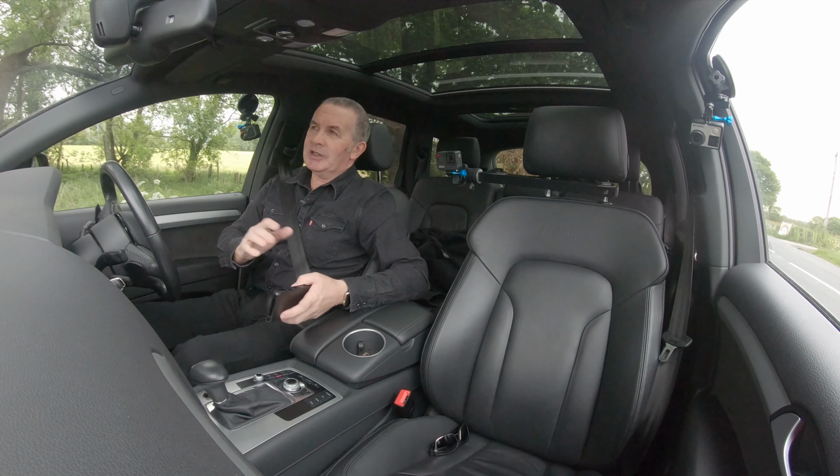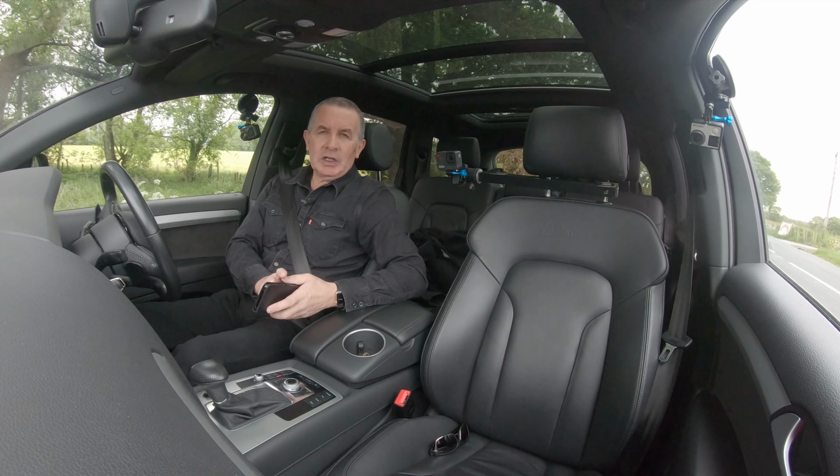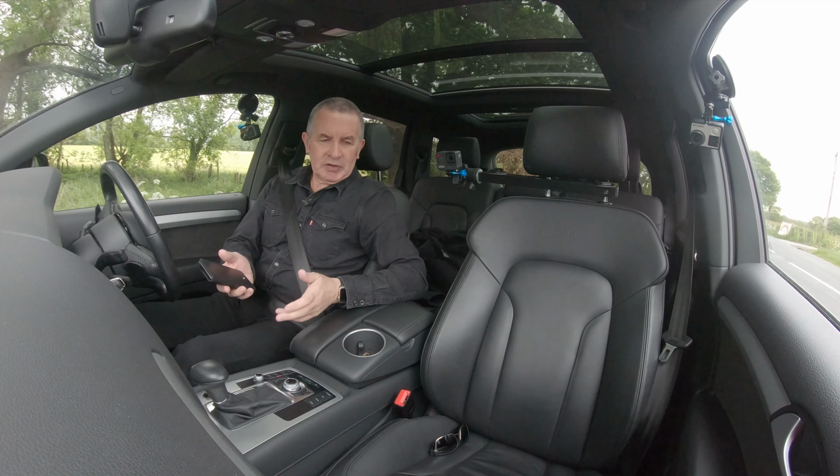it's got both speakers, which I probably didn't mention before, and it's a fantastic sound system in this car, so you certainly won't be disappointed. It's a great vehicle all around.